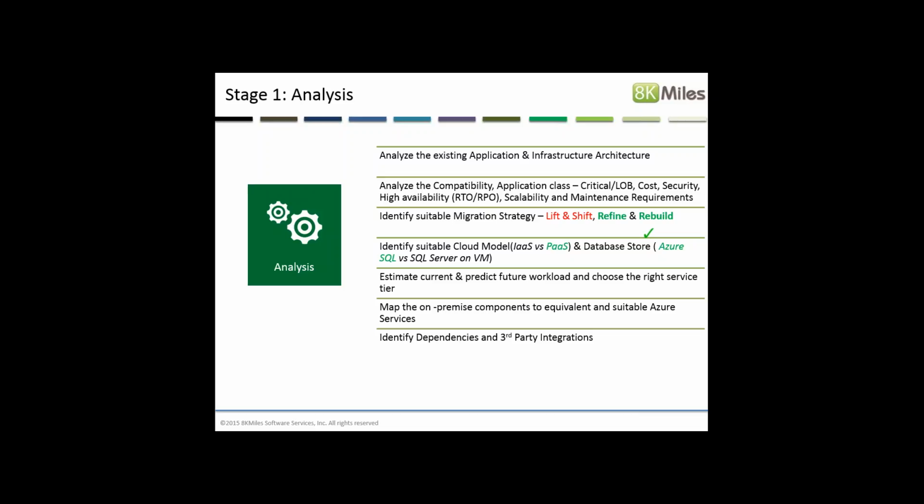And while you refine and rebuild your application, it is also key to throw out certain components from your application. We'll look deeper into that on the next slide. So we chose certain services such as SQL Azure, Azure CDN, and other components we'll also see.